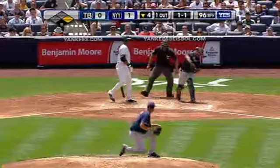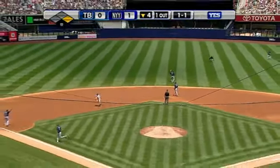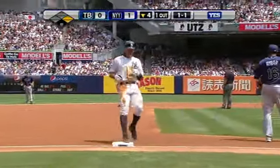Runner goes. Throw to second. How about that? Alex Rodriguez must be feeling pretty good hip-wise as he steals second and moves to third on another throwing error by Navarro.